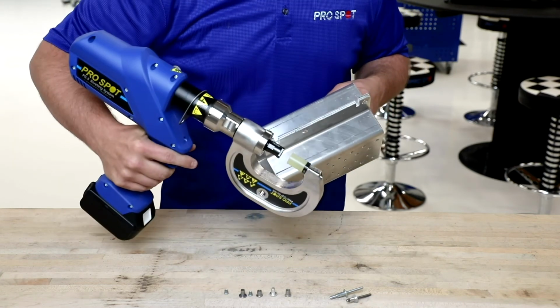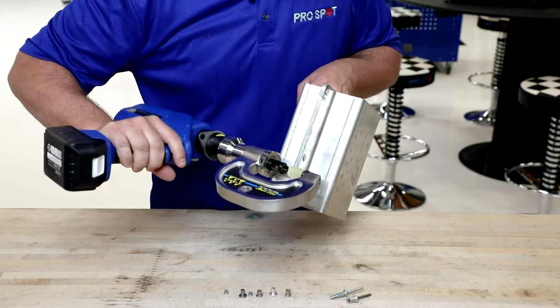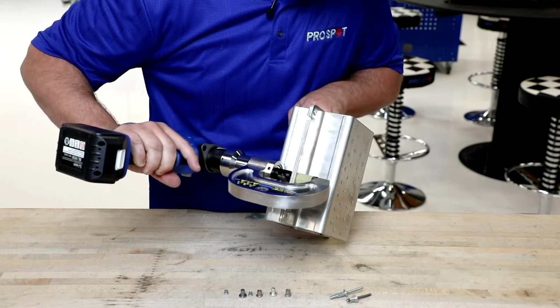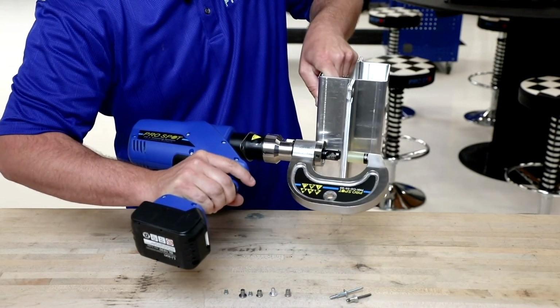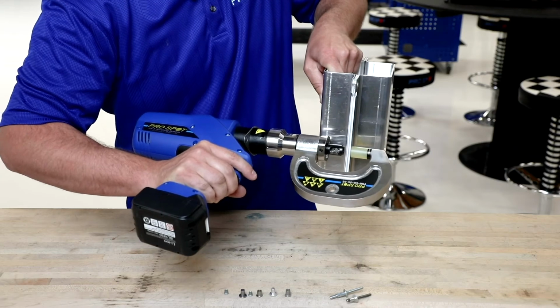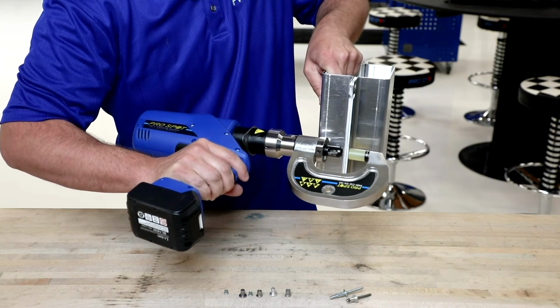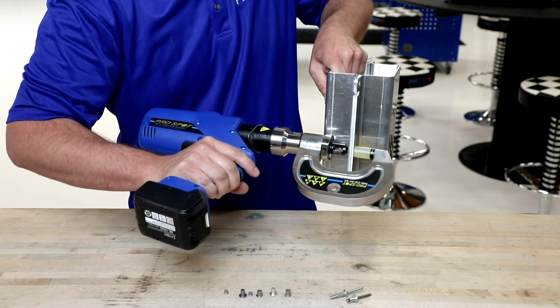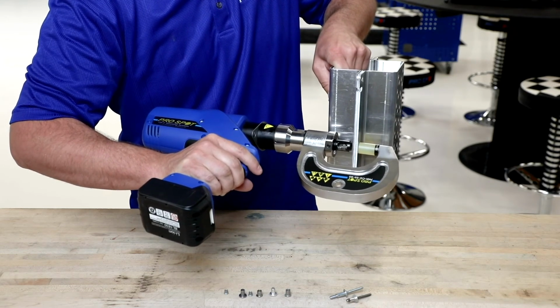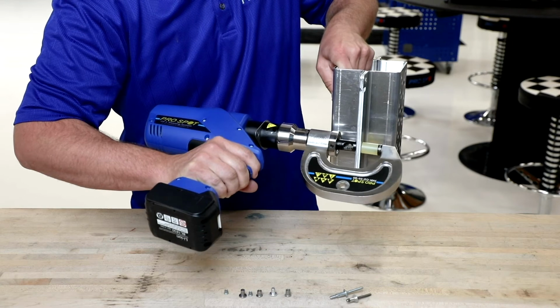Okay, with both of those dies set up on the gun, you can see that I'm going to take the male side and I'm going to put it right in that little dimple that we just talked about. And then you can see that the window is facing me so that I'm able to see the rivet pop out. I'm going to feather the trigger. I'm not going to hold the trigger all the way down. So feather the trigger until the rivet pops out.